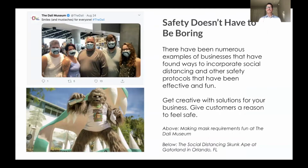And also, safety doesn't have to be boring. We've seen a number of examples of businesses that have found interesting ways to incorporate social distancing, safety best practices, different kinds of protocols into their social messaging. And so get creative, have fun, and think about a number of ways that you can share interesting updates about what your business is doing to combat COVID-19. We have some examples here, one from the Dolly Museum, another one from Gatorland, it is specifically the social distancing skunk ape. So fun examples here of ways you can make your posts interesting, but also adhere to guidelines in your area.